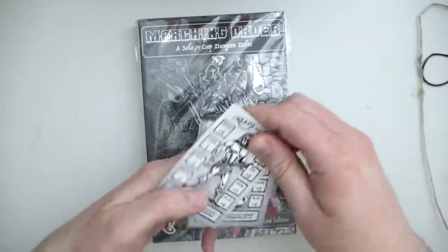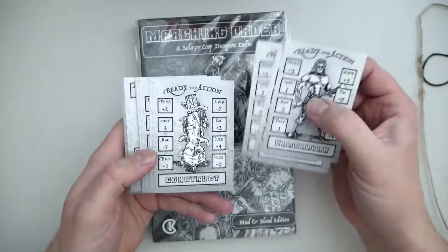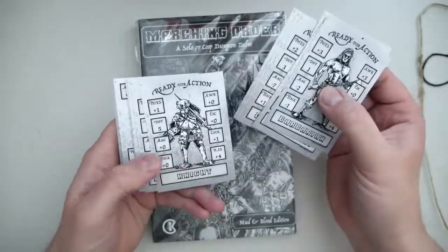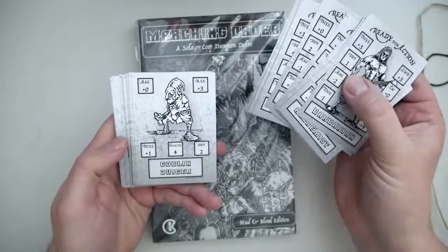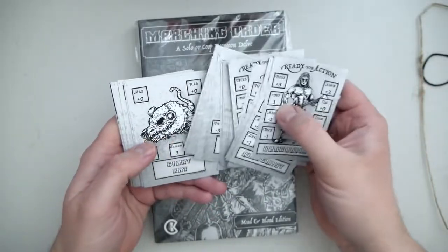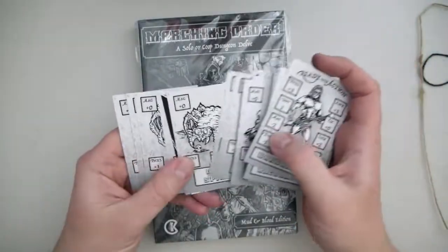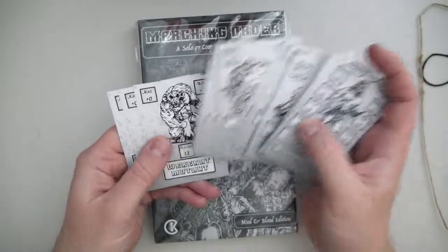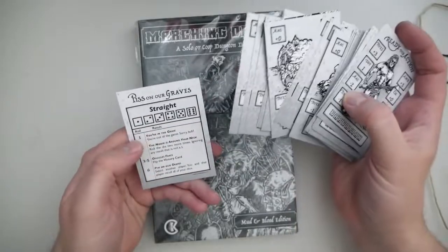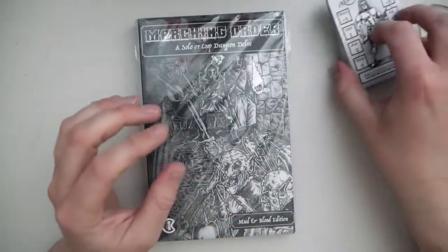Hefty plastic bag. But like Barbarian, Alchemist, Archer, all your stats right there. Construct, Knight. So nice to have it all laid out. Again, simply being able to pop it out and play. Again, the artwork just brings you back to kind of a simpler time of art, but still really effective and neat looking. So more fun little cards there.